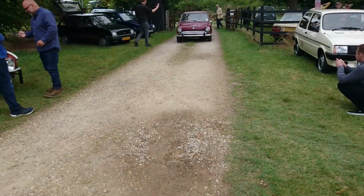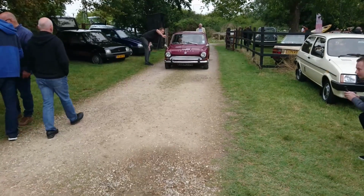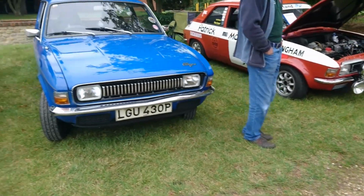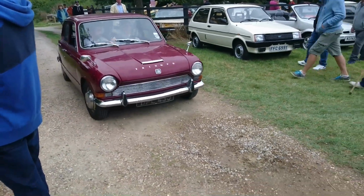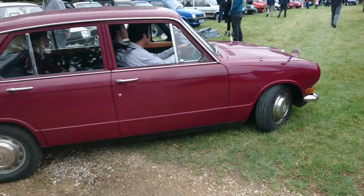Triumph 1300, very late one actually. It'd be a 1970. Let's see where they're going to go. Also, this has turned up actually, this Allegro Estate. We'll look at the Triumph first. Yeah, very last year of production for those. Absolutely extraordinary.